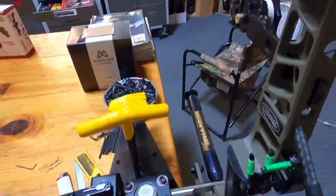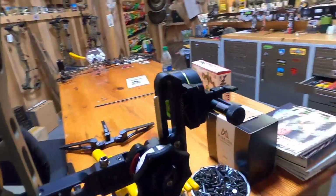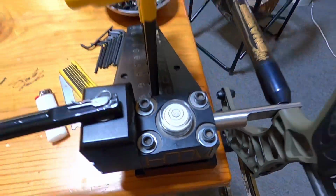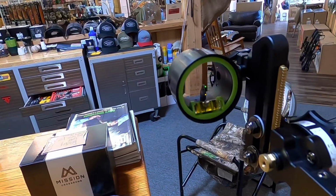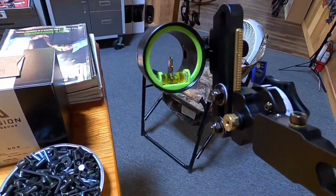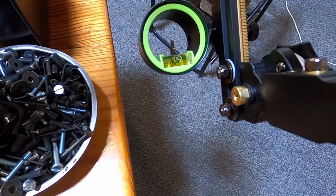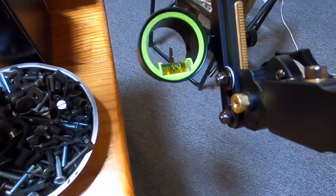So real quick, I'm gonna set my second axis and third axis on my sight. I actually got it done. I'm just gonna show you. So my HTM is level there. My bow is level there. My bubble's level there. All the way out to, that's pretty steep, so it may be just a touch off there. So I'm gonna probably move that just a little.